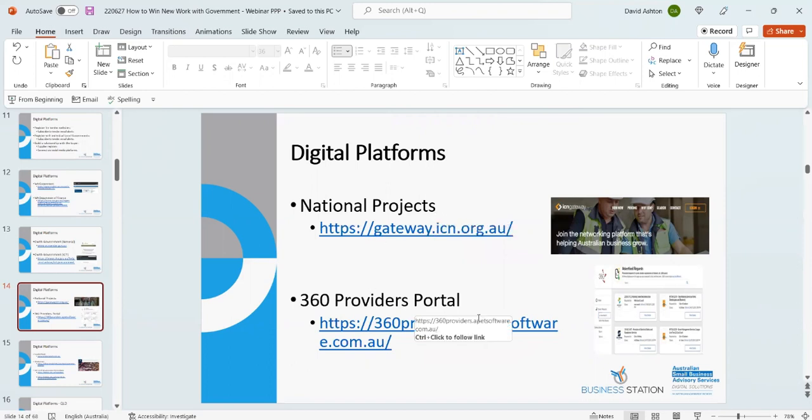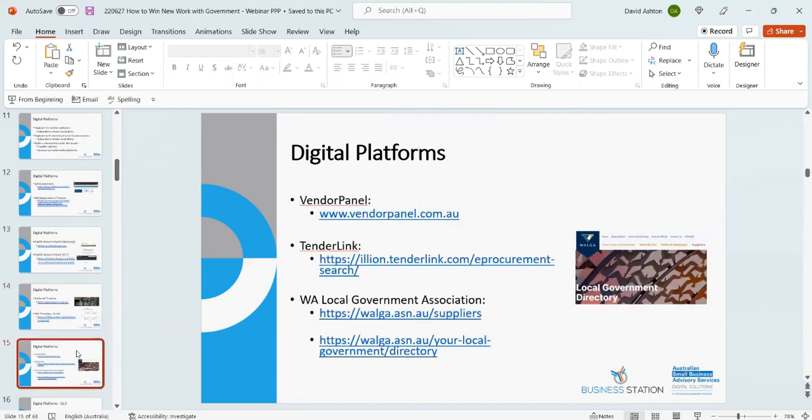360 providers portal is a private sector package that some local governments use. I've got no financial connection with any of these ones. Vendor panels is another one. TenderLink: a lot of the local governments in WA use TenderLink as their portal.